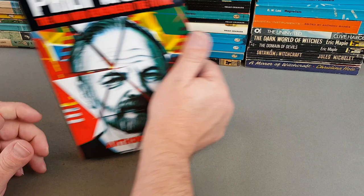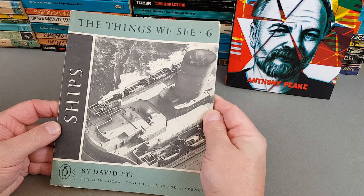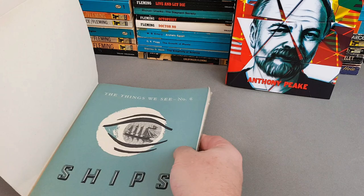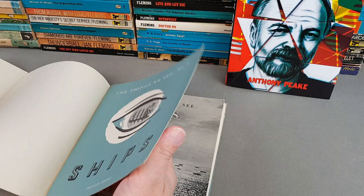so thanks for that. Another old Penguin, one which, because of its size, I hadn't included with the other one, so it's part of the Things We See series. There's not many of these, and I think I just need maybe three or four for the set now. Quite an interesting sort of look. I think they come in different covers as well. This one's got what they call the eye cover, but it's also got the dust wrapper. And they do also exist in hardback, I believe, at least some of them do. But that is quite a nice one. I believe that was also from Drew.